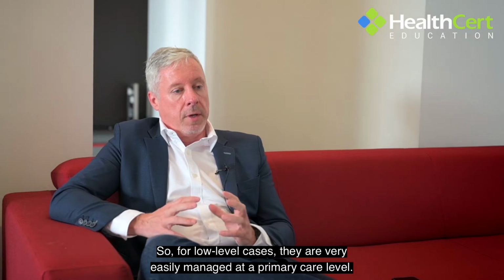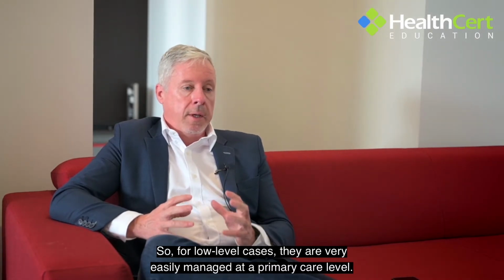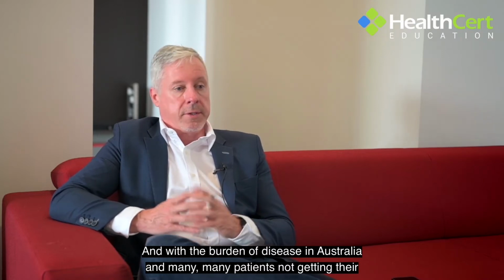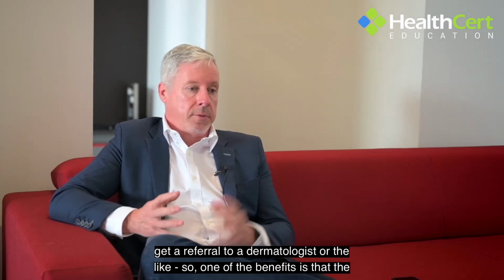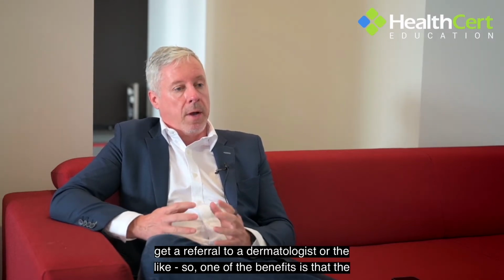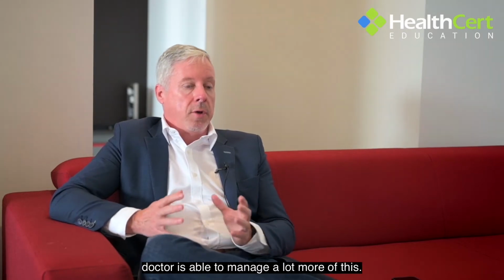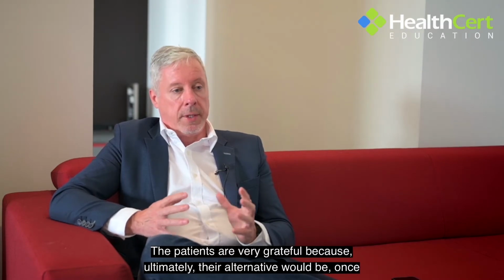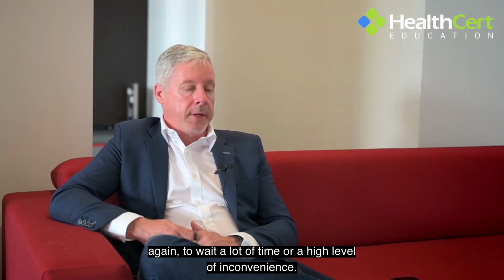So, for low-level cases, they are very easily managed at a primary care level. And with the burden of disease in Australia and many patients not getting their skin checked because they probably think that it's too difficult, you have to see a GP to get a referral to a dermatologist or the like, one of the benefits is that the doctor's able to manage a lot more of this. The patients are very grateful because ultimately their alternative would be to wait a lot of time or a high level of inconvenience.